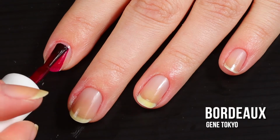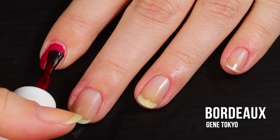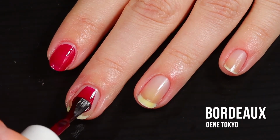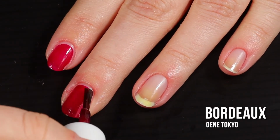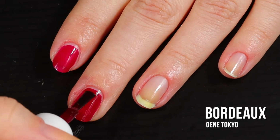On camera, it's looking a lot more pink than it looks in real life. Like, holding the bottle, I can see that it's got a ton of blue in it. It almost looks like a magenta. This polish goes on like a dream though. Look at how smooth the application is. This is another polish that reminds me of cinnamon candy and makes me want to eat my fingernails.